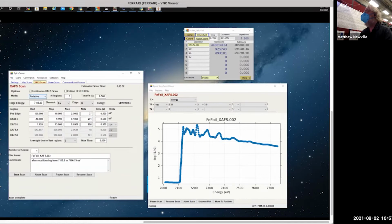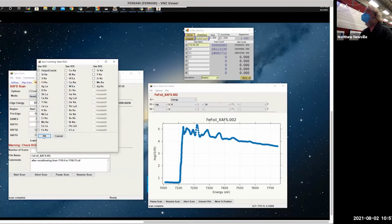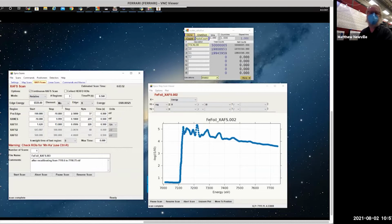So I'm just going to say we want to do manganese, so I'm going to change the edge to MN. And I'm also going to check that we're collecting the manganese fluorescence as well as the total output counts. And we can do the same scan, it's close enough in energy. I'll call this manganese foil, though it's not really metallic. We can take this comment out and we'll hit start scan. And it will do the same thing.